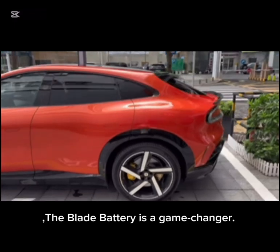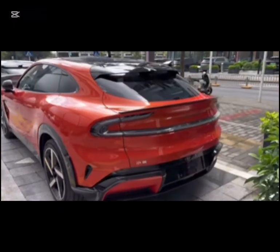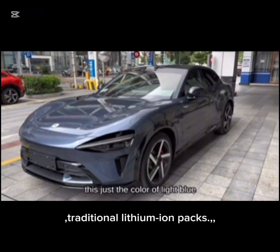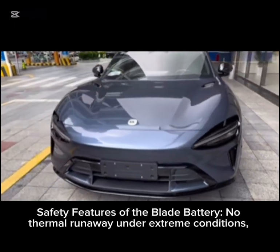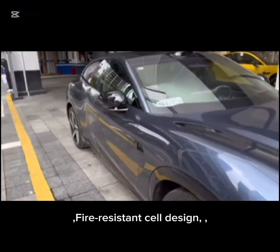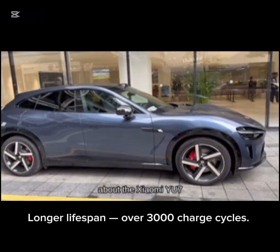The blade battery is a game-changer. It passed the infamous nail penetration test with no fire or smoke, unlike traditional lithium-ion packs. Safety features of the blade battery: no thermal runaway under extreme conditions, fire-resistant cell design, longer lifespan, over 3,000 charge cycles.